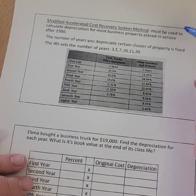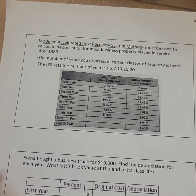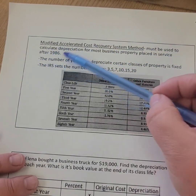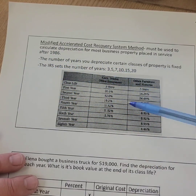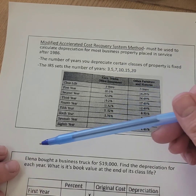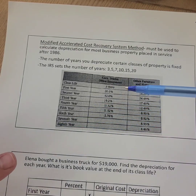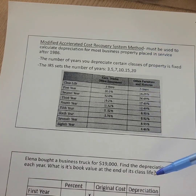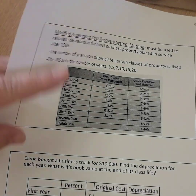All right. So then we have the MACRS, whatever. Okay. So this is something that is used for business property placed in service after 1986. The number of years you depreciate depends on certain things. So we have cars, trucks, and office equipment. We have office furniture and fixtures. So this one's worth stuff for 5 years and then 7 years. The deal with this is you use this method if you are literally depreciating it down to the point where it's not worth anything. So this will go all the way down to zero if you go all the years.